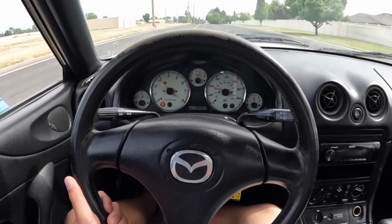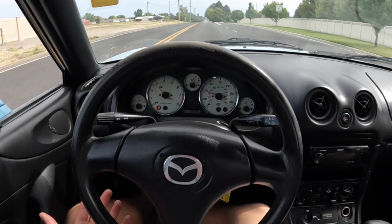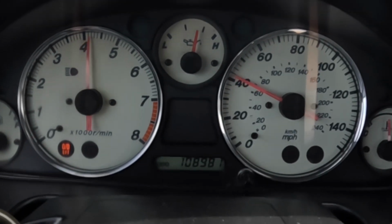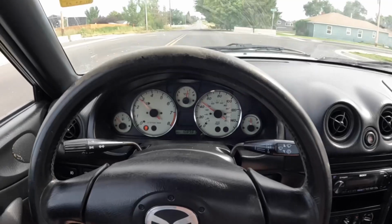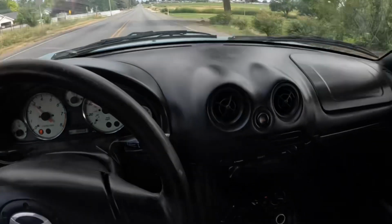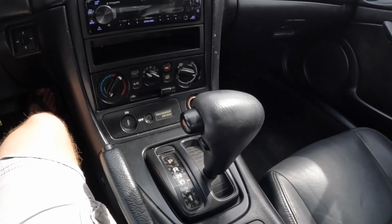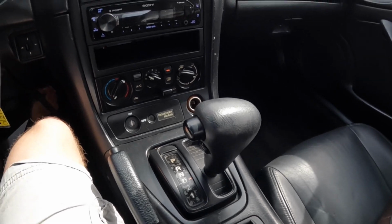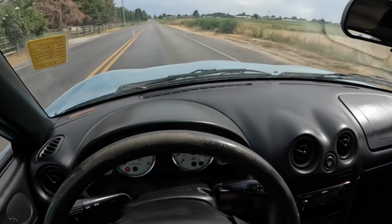Mazda stuck with it on the newer generations, and I'm glad they did, because this car's a hoot. The engine's really rattly. The 4-speed does a pretty good job, though, for the generation that this came from. Of course, it should be a manual transmission, the way God intended you to drive, but if you have to go automatic, I can't blame you. At least you're driving a Miata.